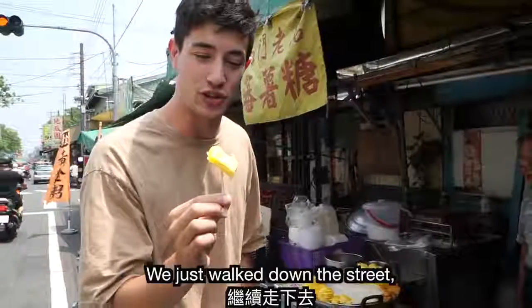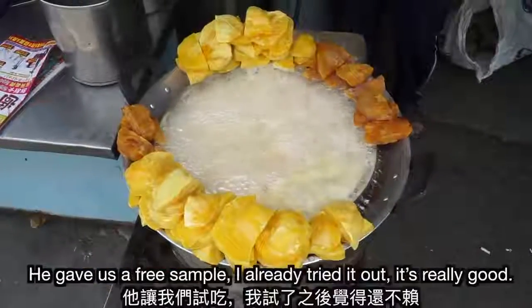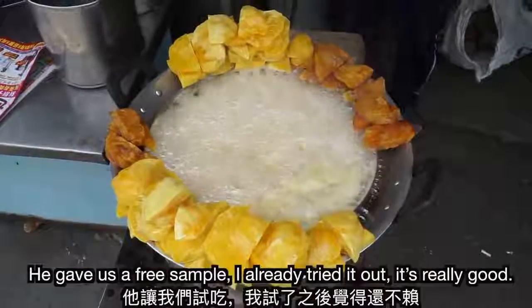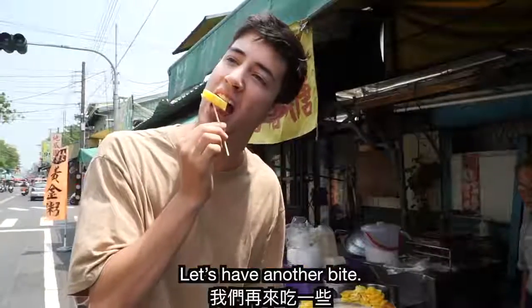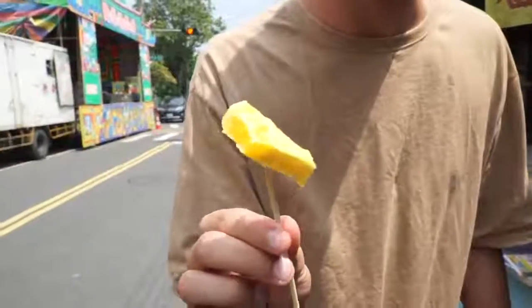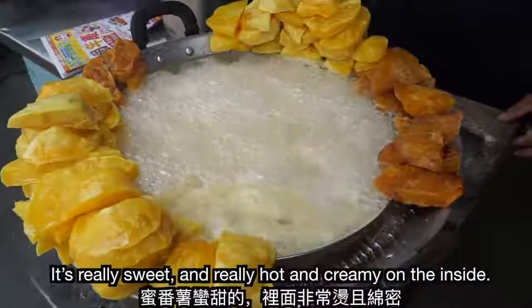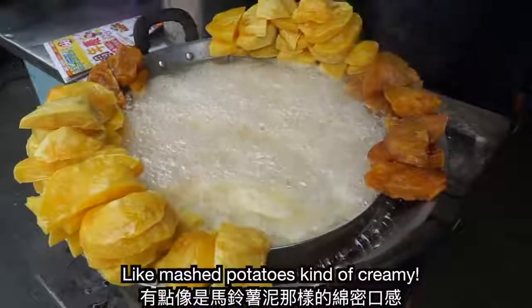We just walked down the street and we came across somebody selling candied sweet potato. So he just gave us a free sample. I already tried it out and it's really good. Have another bite here. Oh yeah, it's really sweet and really hot and creamy on the inside, like mashed potato creamy.